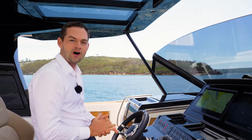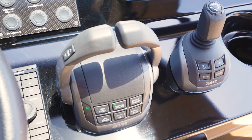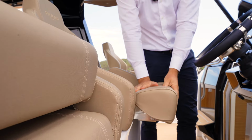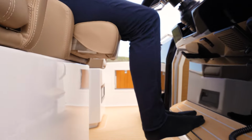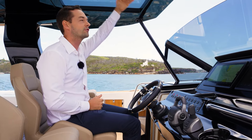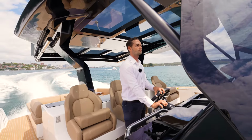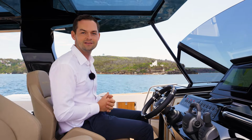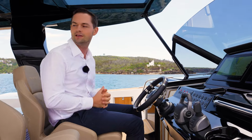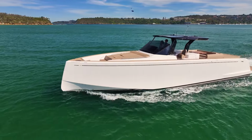Now, IPS engines are famous for their joystick configuration, so this gives us finger touch maneuvering of the vessel just with a joystick here. When driving the vessel, you can either stand as I'm doing here, or if you put the bolster down like so, you can then sit with your feet resting on the footrest down here, feeling very protected below the windscreen. The windscreen's a long way above my head, and then I've got excellent sun covering here. There are 3 seats at the front of the vessel here. I call them co-pilot seats either side, and then we have a central access through to the rest of the seating. But overall, a very comfortable, safe, well-protected helm station.